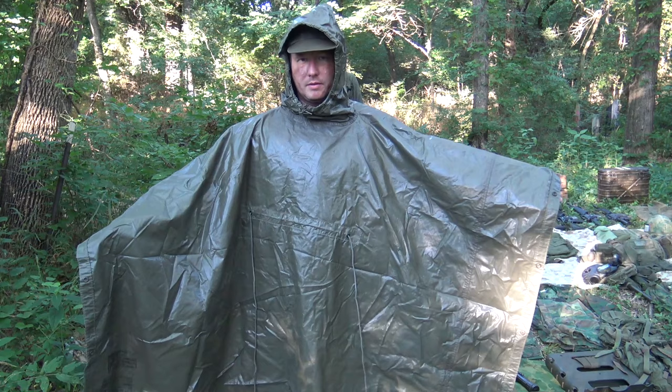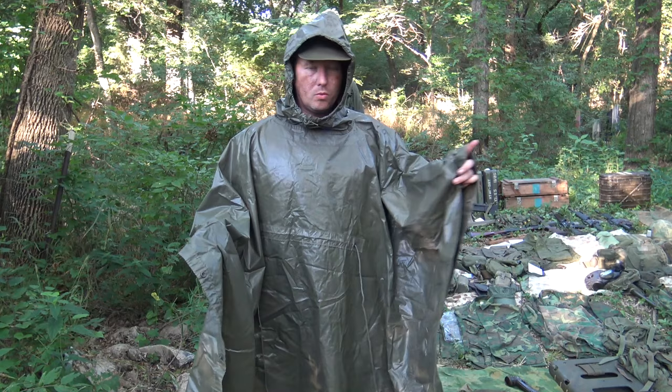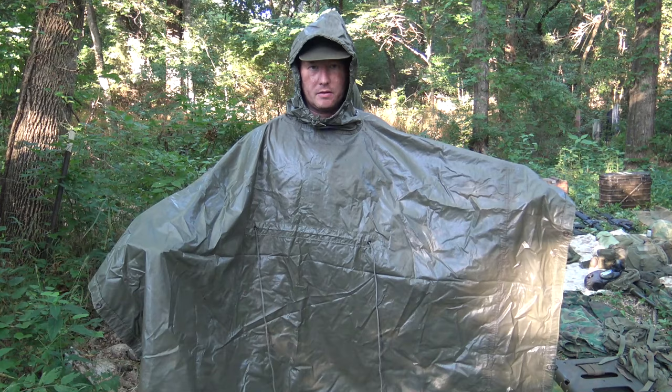It's a rubberized poncho. There were two types. One is actually a cloth material. We'll show you that in just a second. This one's pretty much solid rubber. This was the later type. This one's a little bit heavier, but it's more durable and it's better with water.